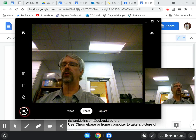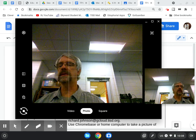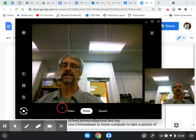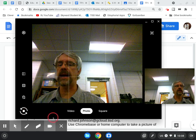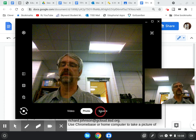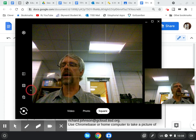Next, we have whether you're using your front camera or your back camera. Now, this only works if it is on your device. Not all of you have this on your device. So if you're using a phone or a tablet, you probably do. Then you have your video. This is how you can take video clips, your photo, and then the square. And then the square will change a lot up.